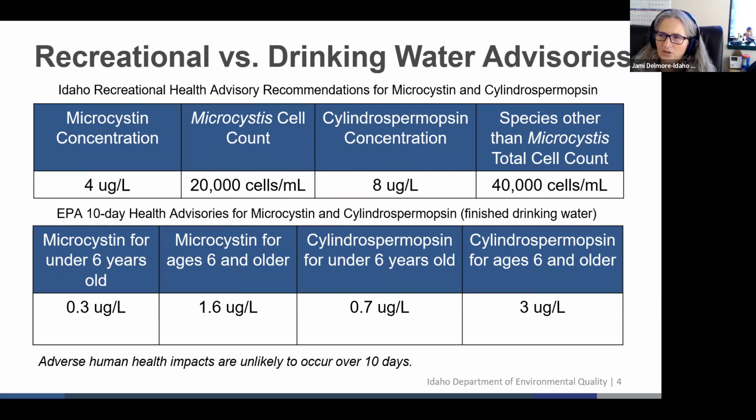Just because a recreational health advisory is not issued on a water body that might be connected to your source water, that doesn't mean that it's still not a risk for your water system. And it's not something that's like, oh, they didn't do a recreational health advisory, we're good. Keep in mind, these levels are much higher than what you would be worried about for drinking water. So I just want everybody to keep in mind, don't base all your reactions on whether a recreational water advisory is issued or not.